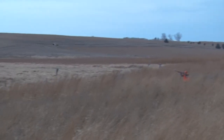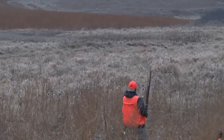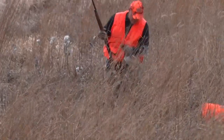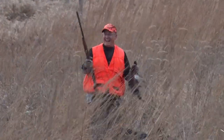Shoot it! His dog was on it when it hit the ground. That was cool. That was a nice ending, right?